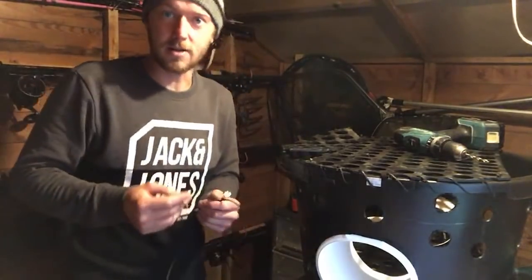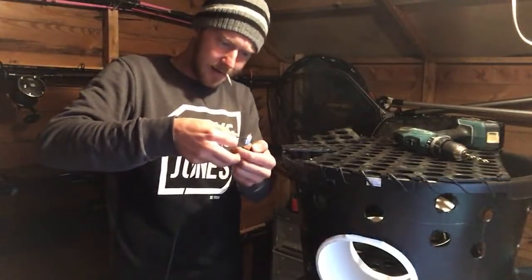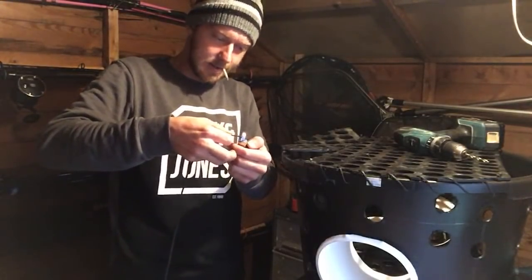Are the glow lights electric or...? They're just snap glow lights. I do have one of those lights that you can plug onto a car battery, but I don't think the lead's going to be long enough to put in this.